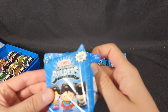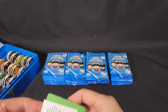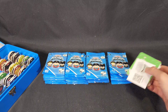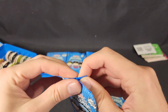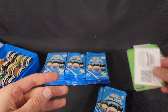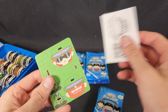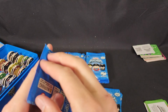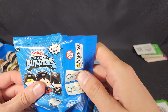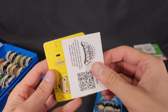Okay, 7th packet. Let's go ahead and open it. And we have number 22, The Joker. So far, nothing new. We have 40 to go. Number 30, The Riddler. Number 30 again, The Riddler. I'm wondering if the staff members at Kohl's just grabbed a whole heap and if they're all sequenced up like that. Number 4, Aquaman.